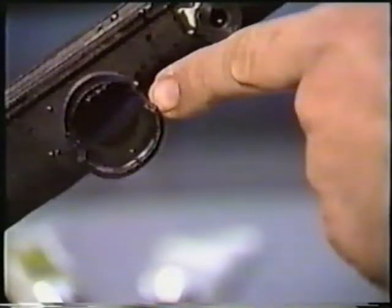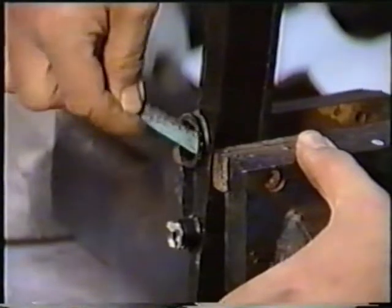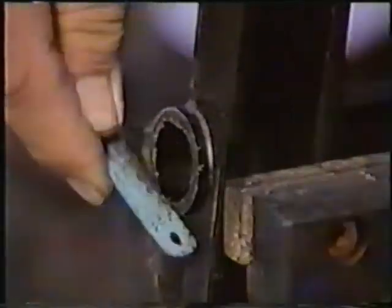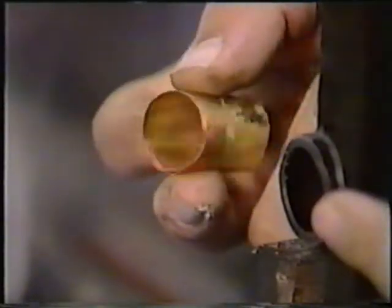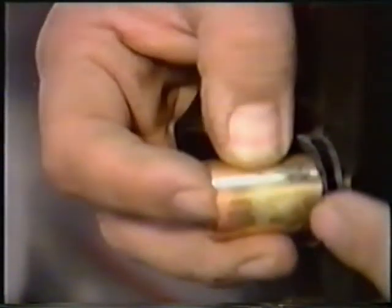Here we see a broken inlet pipe. The operator will first of all use a broken hacksaw blade to cut off the broken section and then to roughen up the surface of the plastic both inside and outside. This brass collar has been made to fit tightly inside the broken inlet pipe. Make sure that the surface is roughened up.